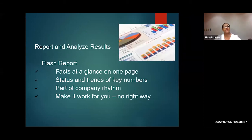So report and analyze results, flash report. Facts at a glance on one page. We talked about that. Status and trends of key numbers. Talked about that. Part of the company's rhythm is keeping the business going and rolling, and make it work for you. There's no right way. Make it work for you.